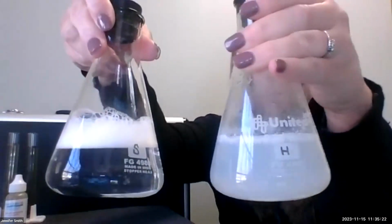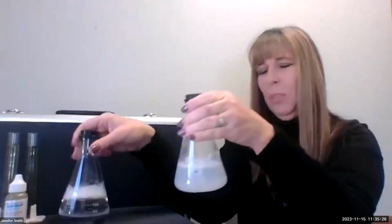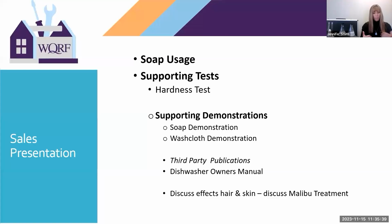And I think people will appreciate at that point that with soft water, your water is going to stay clean. With hard water, it doesn't look very clean. So, all right. That's what I use when I'm in the home. That's how I use the softened water benefits, WQRF, sporting demonstrations, third-party publications, again, that's going to be our softened water benefits, and then the dishwasher owner's manual.